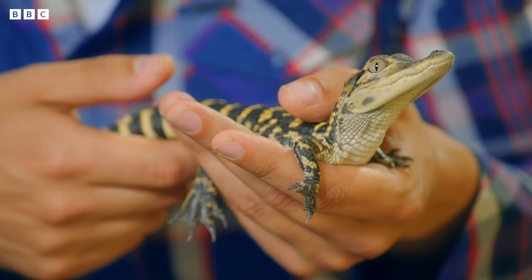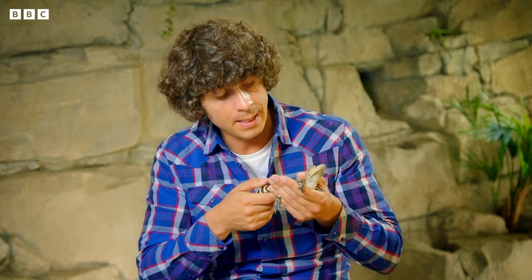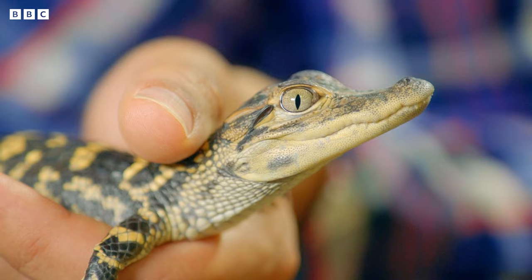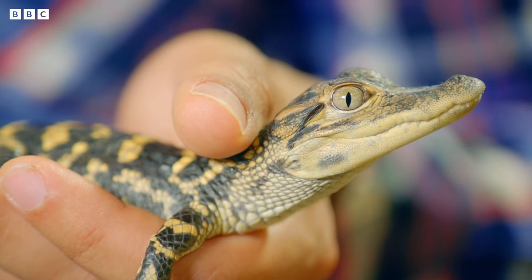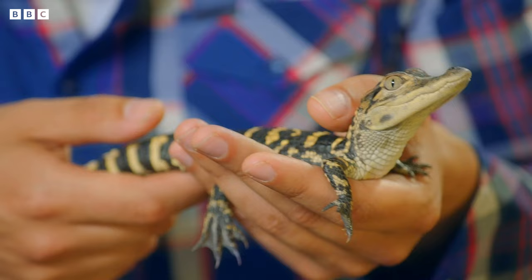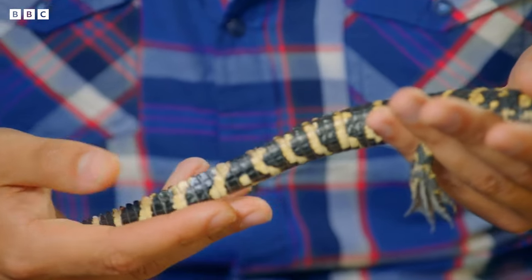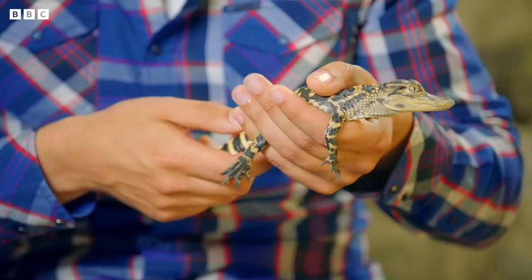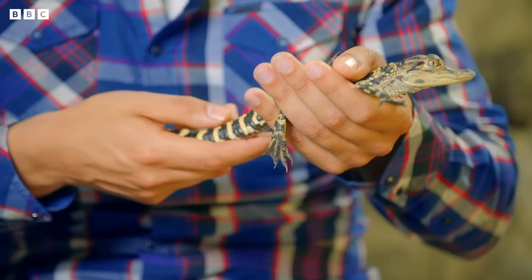Now, alligators get around by walking, running, or swimming. Now, this one's only small, so he can't run very fast. But when he gets bigger, he'll get faster. And he will get bigger, because did you know alligators never stop growing? When they're in the water, they don't just use their legs to swim. They use these fantastic tails as well, a bit like a fish. And in the water, they can hold their breath for 4 hours, which is really handy when they're waiting for their food. Getting around's a big challenge for little animals.